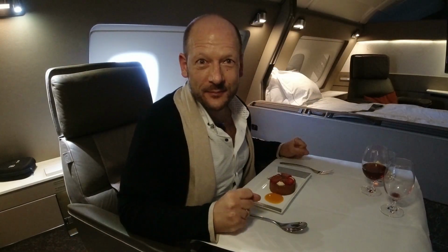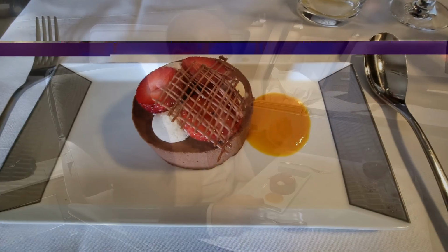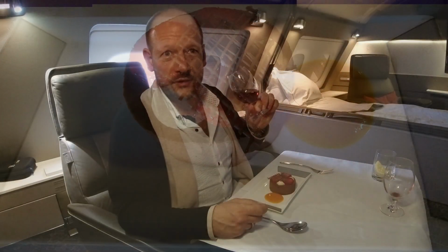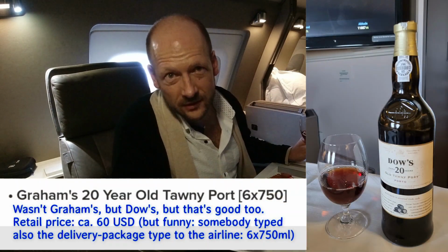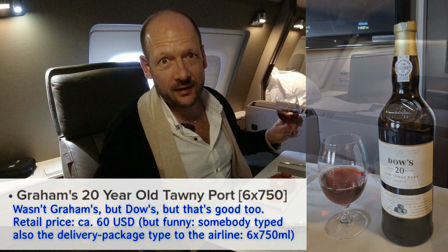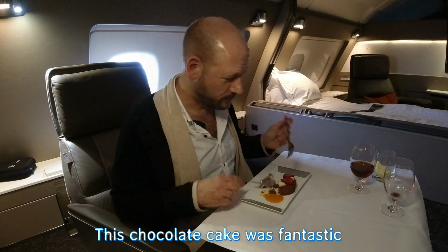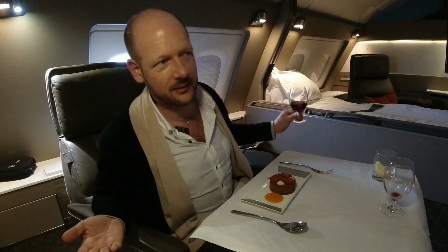And now we're having some sweet dessert, and that's gonna be a chocolate tart. And with it we're gonna have 20-year-old Tawny Port that already smells quite promising. Well, to be honest, Emirates has 40-year-old port wine in first class, 20-year-old in business class. But anyway, the strength of Singapore Airlines seems to be the space of this cabin. I mean, this is just ridiculously crazy. Even if it's not with the partition wall lowered, it's still a really nice, really big cabin.